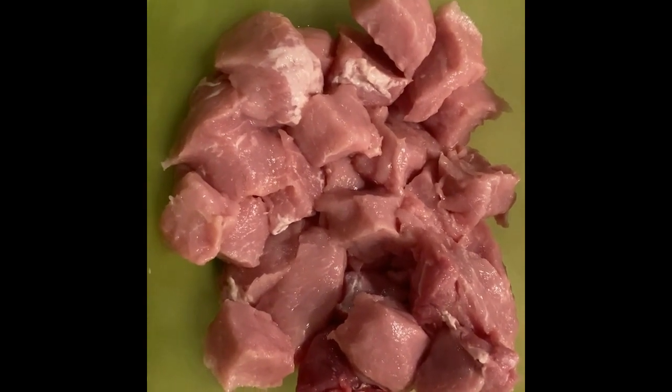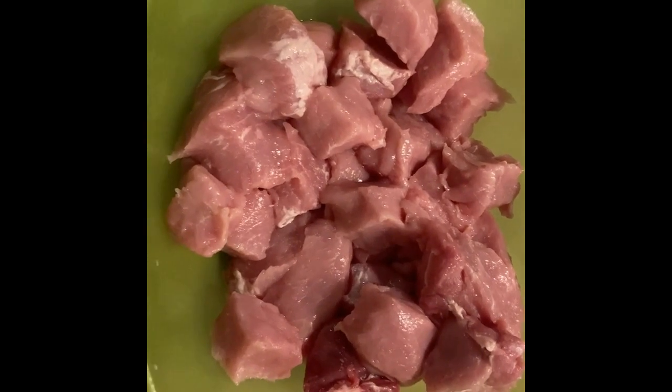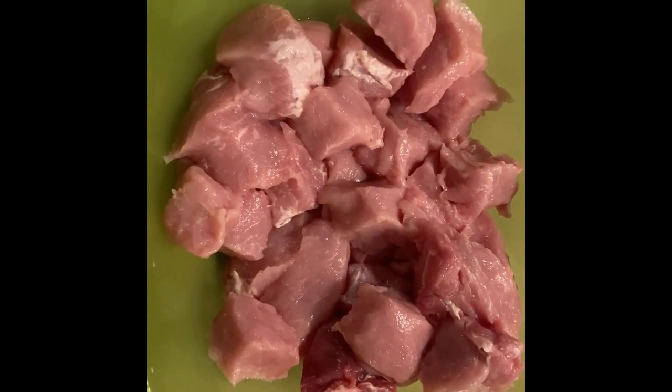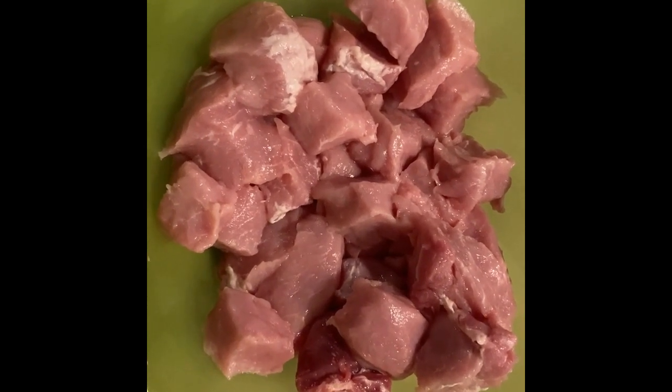So for this though, we got too much. So we're going to put this away and we're going to probably do quarts on this tomorrow. I was just going to do pork bites in the air fryer, but it's a little too much for that. So we're going to probably can this tomorrow.